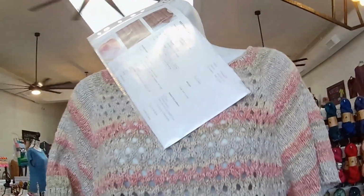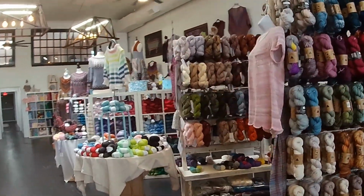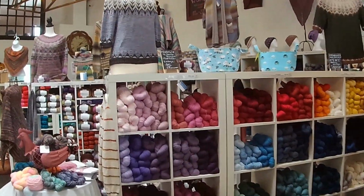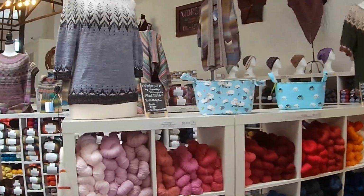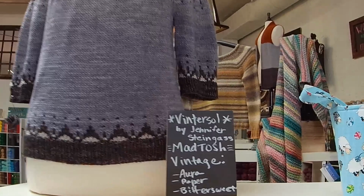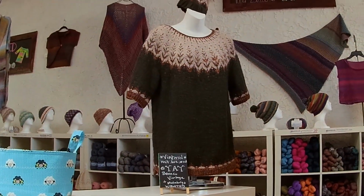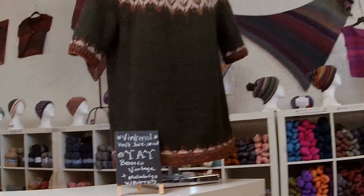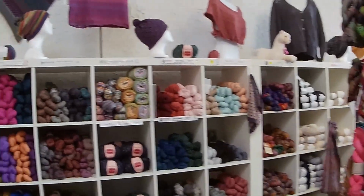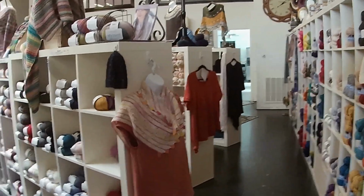And there were so many great samples to get you excited and really wanting to knit and crochet everything. On through the middle here are a lot of the commercial yarns, and she has a large selection of items in different price ranges. Her color work sweaters were really beautiful, and she shows a lot of ways in which to take a vintage yarn and add an independent dyed yarn, or indie dyed yarn, for the accents.